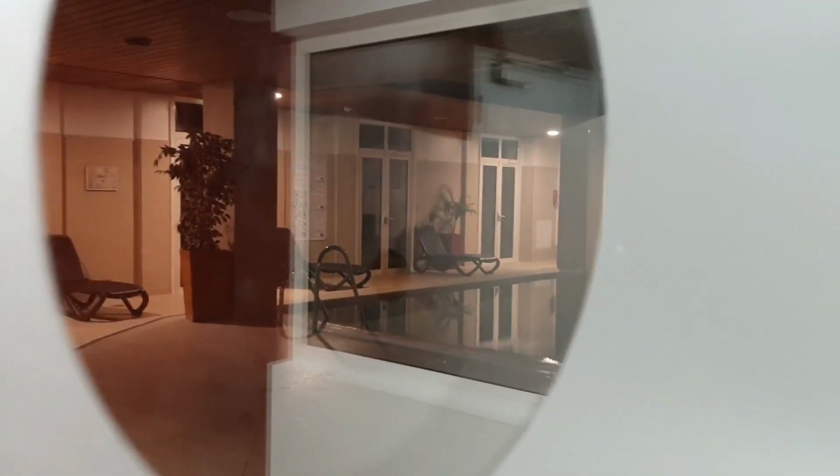Obviously, this is where the hotel pool is. On the left here, they've got a kids one and an adults one. So that's the kids one. The other one is to the left. I'm not sure we can see it through the window. So that's the kids and that's the adults. Let's see if I can actually go in there. I think it'll be locked and lock me out.